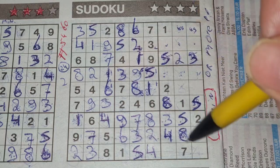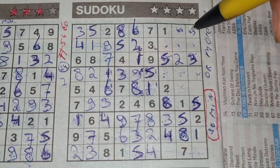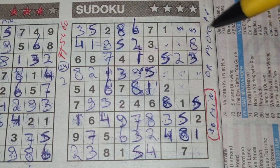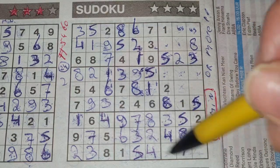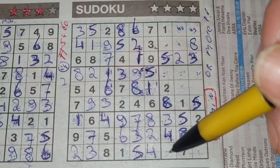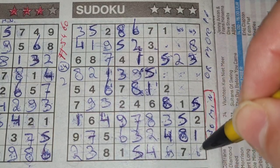The 8 in this column, the 8 in the column next. So last column, only 2 places left for the 8, should be here or there. We see an 8 in this row, no 8 there, 8 should be there. 2 numbers left in this big square for numbers, the 1, the 2, the 3, the 4, the 5, the 6 is missing, the 7, 8, and the 9 is missing. 6 and the 9, cannot fill this yet.